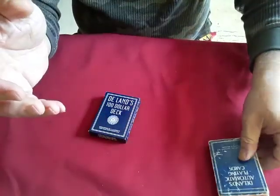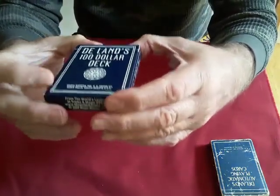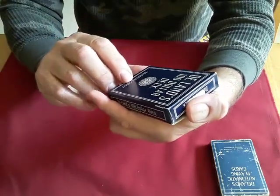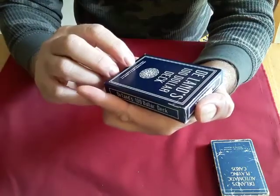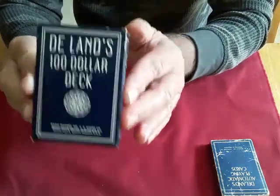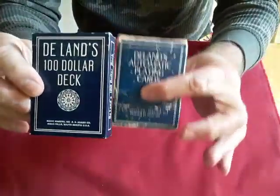Okay, so let's take a look now at the DeLand's deck, the $100 deck. This, instead of S.S. Adams in Belgium, says at the bottom, Magic Makers Inc., S.S. Adams Company. So Magic Makers owns the name S.S. Adams Company, Sioux Falls, South Dakota, USA. Okay, so we've got a change of ownership since these were printed.